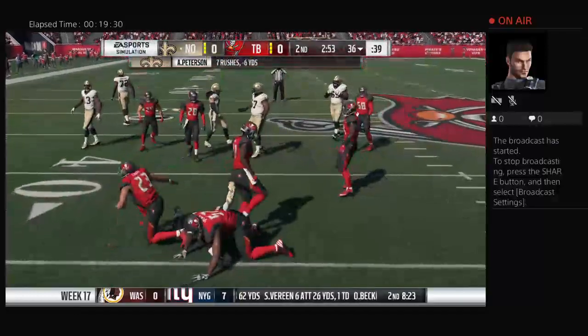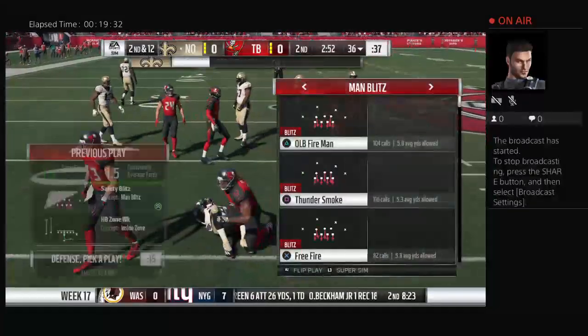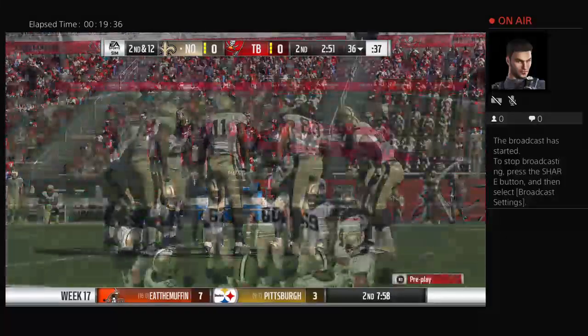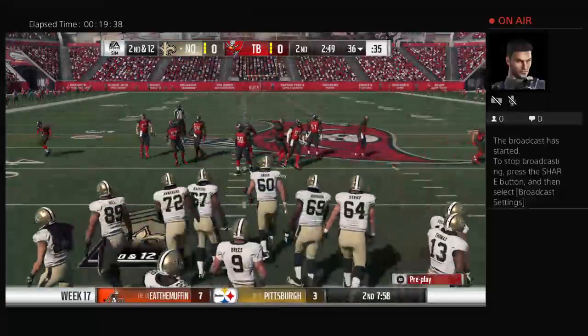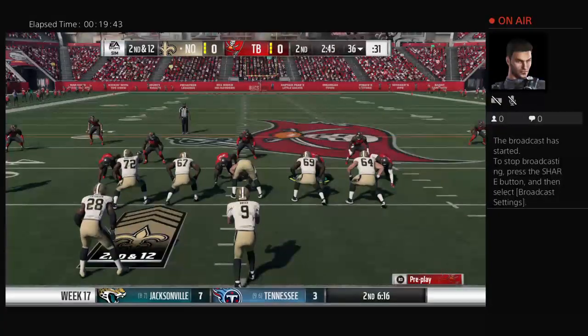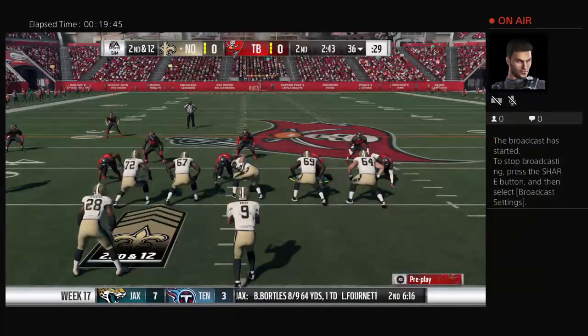And that play went nowhere. Losing yardage. It'll be back at the 36. Now that play was doomed right from the start. They just about ran into every defender on that one, didn't he? It felt like everyone got a piece of that tackle.